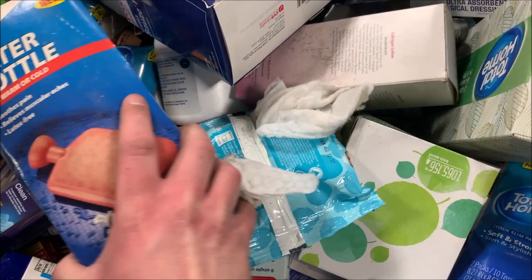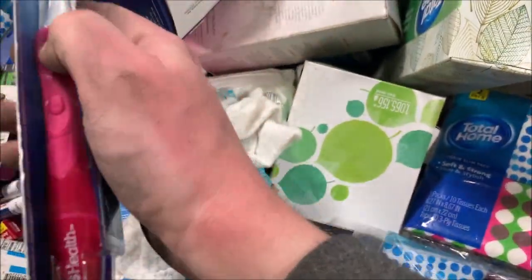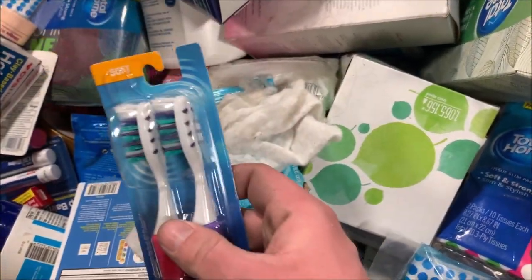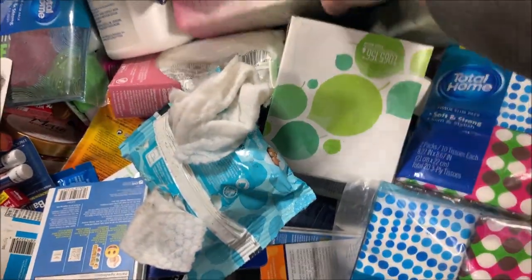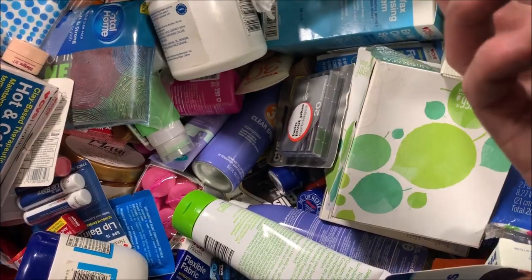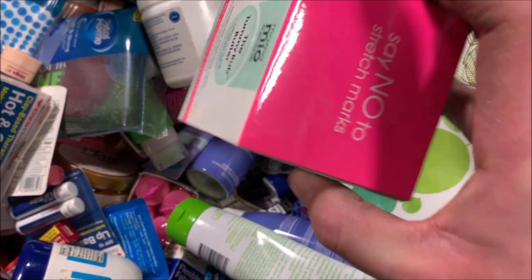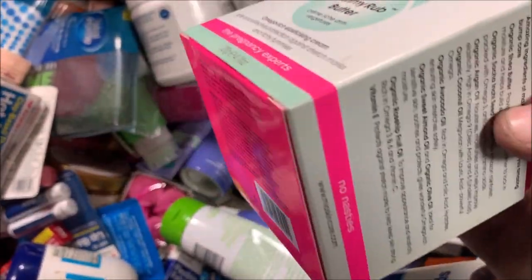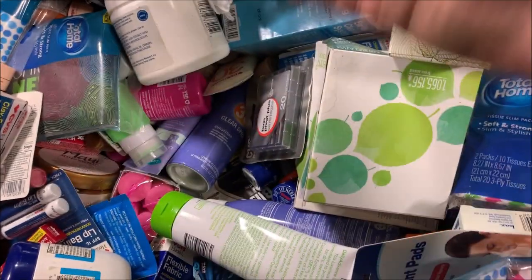What do we have over here? Hot and cold pads. A water bottle. These are electric toothbrushes, the little one-time use ones. Well, one-time use until the battery's dead. Given how old this stuff looks like it has been sitting, I don't see a date on here. I'm going to say pretty much any consumable like this is probably going to be expired.